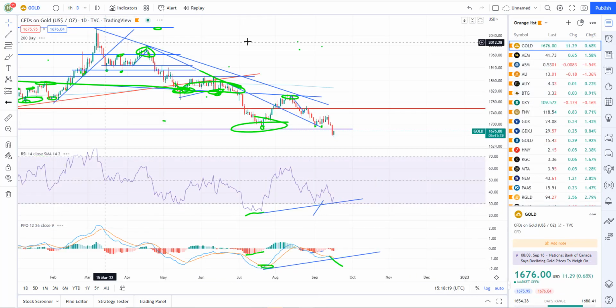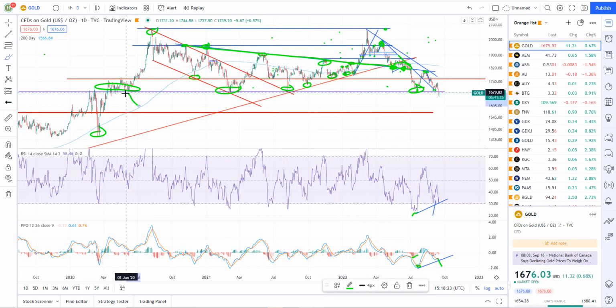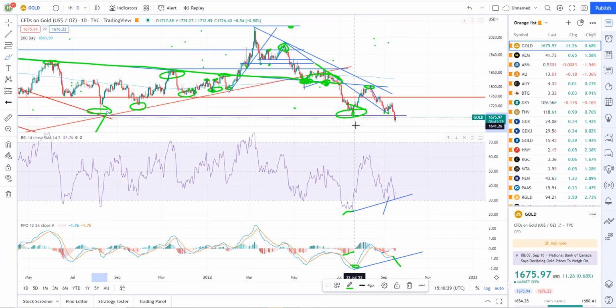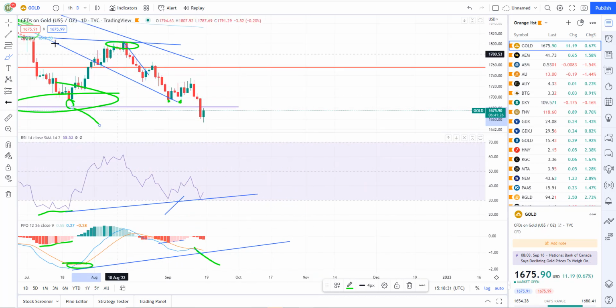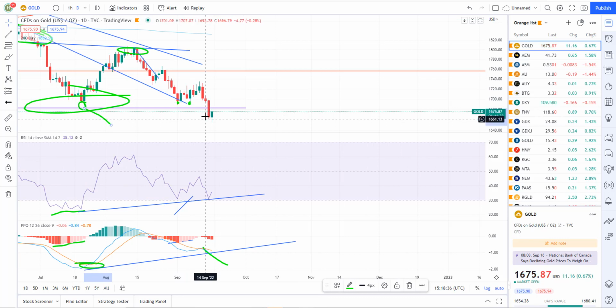And the key thing I'm watching here is, again, that 1680 level. So I've talked about that. Look at that. There it is, a support. Lots of reactions on this one. So very well-defined support level. And there's another one. And you can see yesterday, as I zoom in, we broke that level, all right?